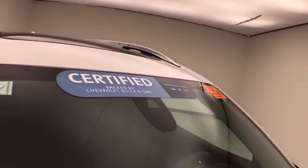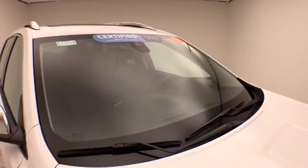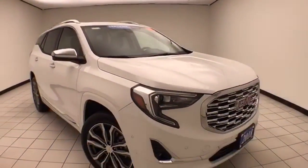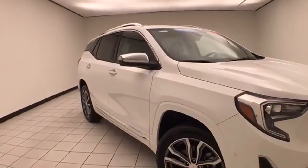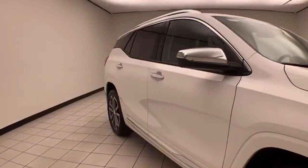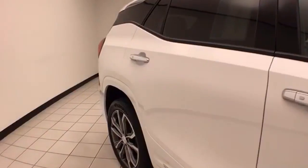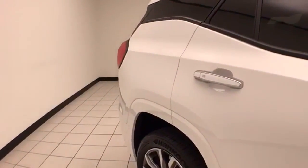To be GM certified, a vehicle goes through a very strict 172-point inspection, giving you the balance of a 3-year, 36,000-mile bumper-to-bumper and a 6-year, 100,000-mile powertrain warranty. You also receive an additional 12-month, 12,000-mile bumper-to-bumper warranty and 2 years or 24,000 miles of scheduled maintenance.